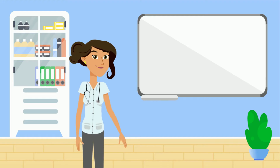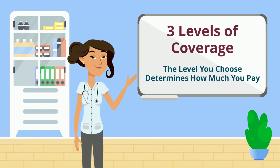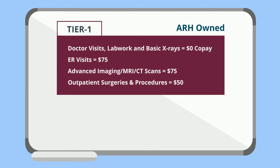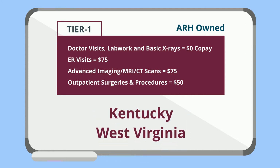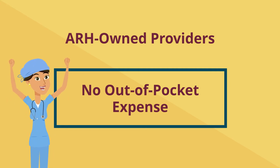Here's how it works. ARH divides care providers into 3 levels of coverage. The level you choose determines how much you pay. Tier 1 providers are ARH-owned hospitals, clinics, and other services like home health and home care stores. These offer the greatest level of coverage. ARH employees can use these Tier 1 providers in either Kentucky or West Virginia, no matter which state they work in. For these ARH-owned providers, you will have no out-of-pocket expense, except a few cases where co-pays apply.